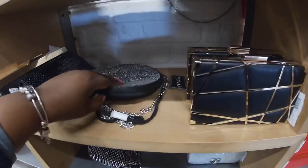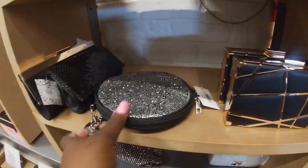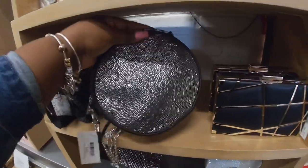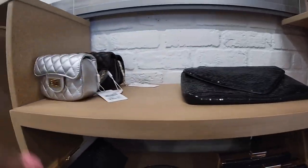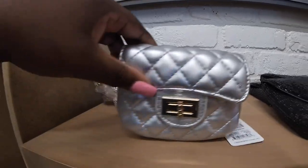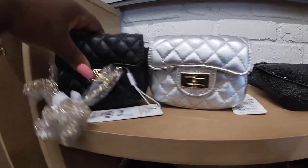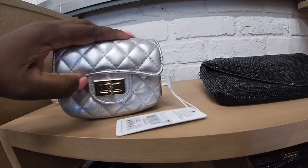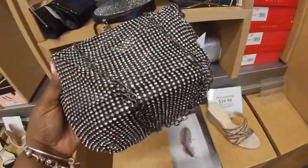40. I don't see the price on the Mia. That's pretty. Pretty. These cute little bags. These bags are just so small. $20. I see it in the silver and the black with the cute little chain. Let's see, is this a chain? Oh, it's a gold chain. This is really cute.